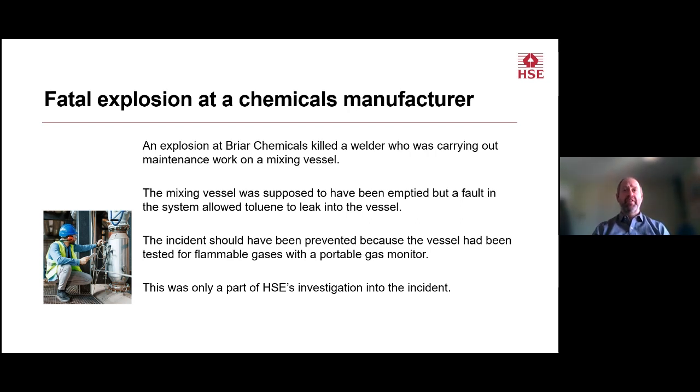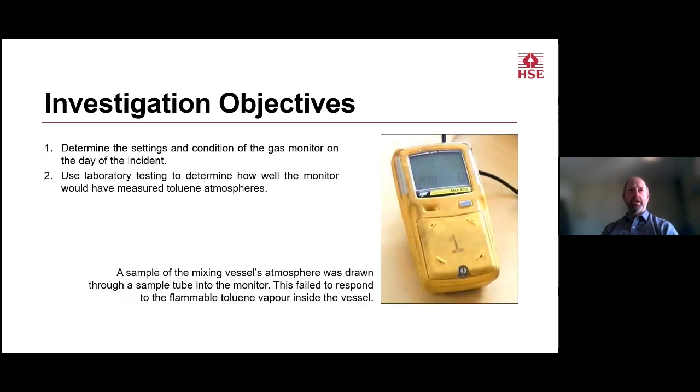The incident should have been prevented because the vessel had previously been tested by flammable gas monitors, which unfortunately didn't pick up the toluene vapour inside the vessels. The investigating inspectors wanted to understand why the gas monitor didn't successfully measure the flammable gas. This was only a small part of the total HSE investigation into the whole incident. So the objectives, as far as we were concerned, were to determine the settings and the conditions of the gas monitor on the day of the incident, and to use these settings to test the various monitors in the laboratory against known concentrations of toluene gas.